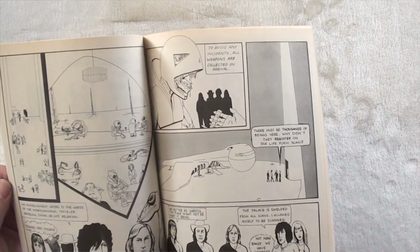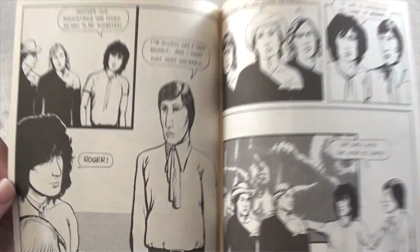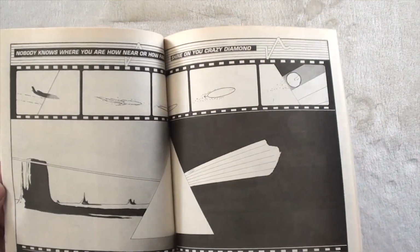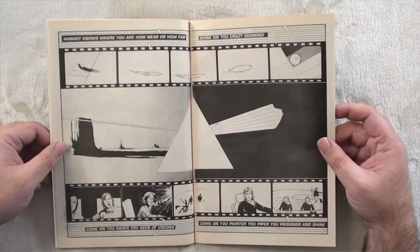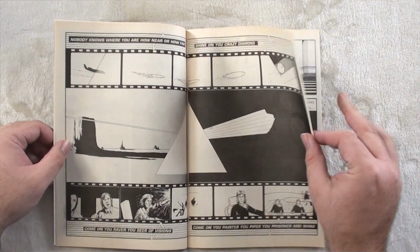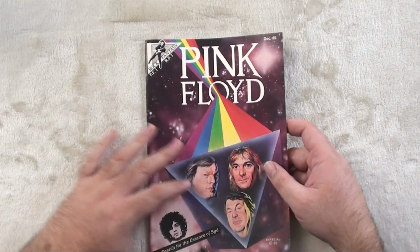Very neat. Oh, I love the clean lines. Oh, look at that dude's face. That's so cool. This is neat. I like the artwork in these. Some of them are way more complex, but look at this. This is so simplistic and very cool. Like the refraction of light and stuff, it looks like. Oh, that's cool. I think I'm really going to like Pink Floyd a lot. I'm really excited to look into their catalog.